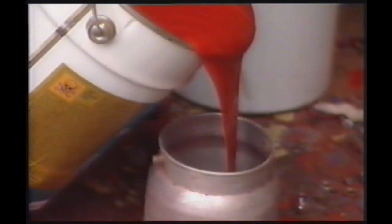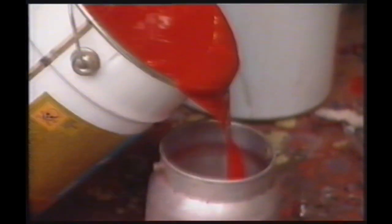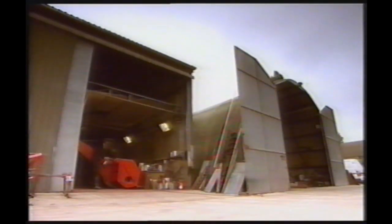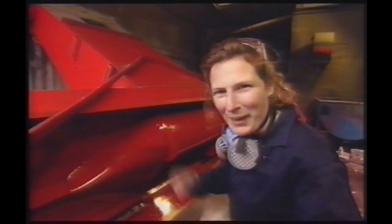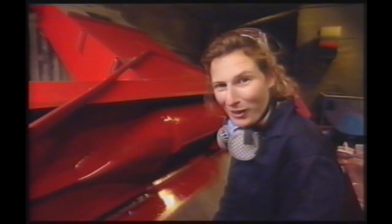Back at base, Claire's been busy painting our combine's 900 plates, cogs and wheels. She's left the biggest part, the header, until last. Our Beetle is finally turning red. She doesn't want to stop, look, does she? You can work so long on something, but it isn't until you get that first coat of paint on that you really feel you're getting somewhere. And at last, it's going to look like a combine harvester.